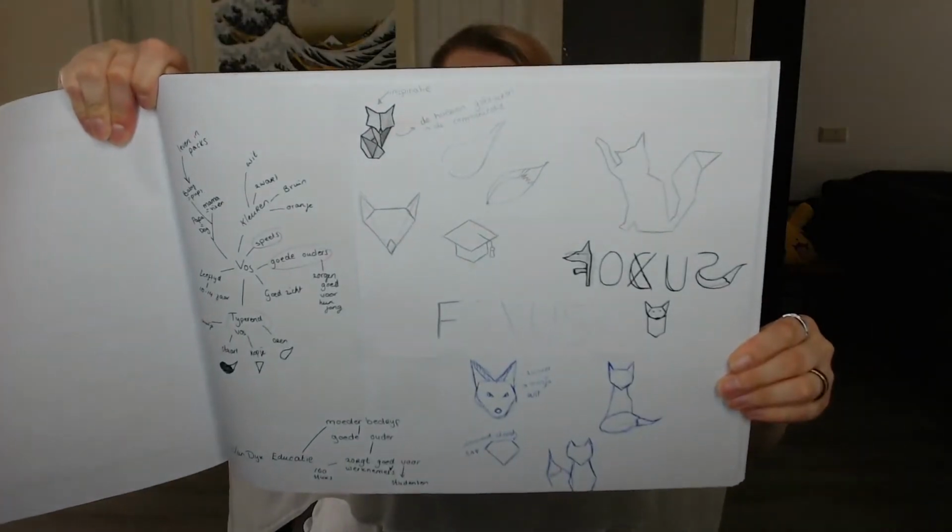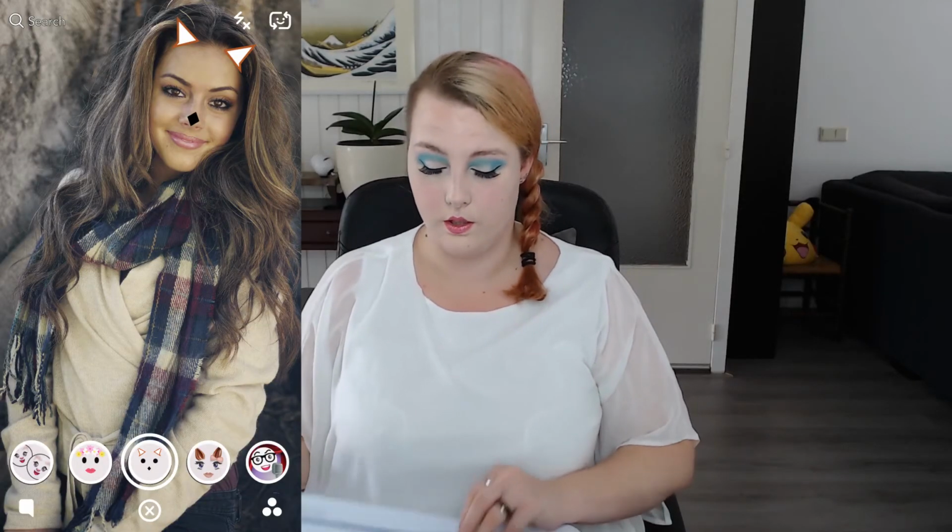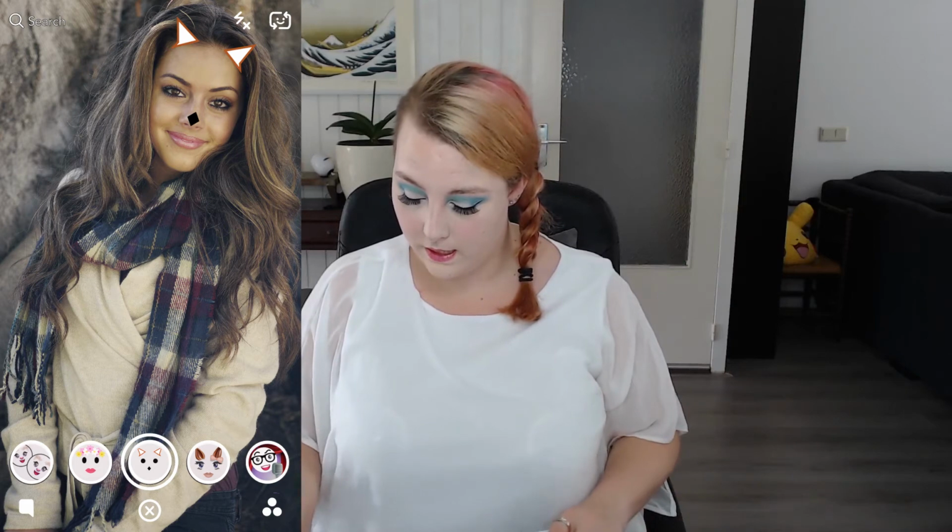Got some sketches here, and I had Fox, playful, good parents, typical Fox things, and the parenty stuff. The Snapchat filter looked very cute, I will just place it in here. And I did a lot of testing with print. It looks entirely different here, but this is how the logo looked at first.